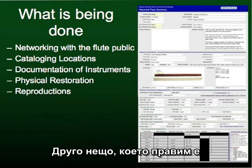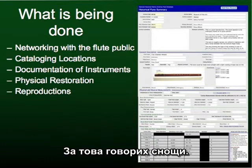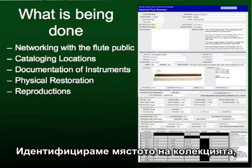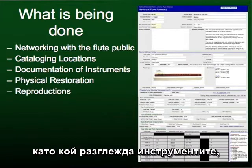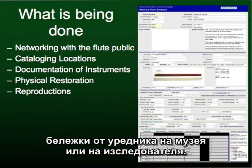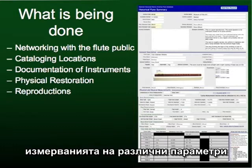One of the other things we're doing is we're putting together what we call a historical flute database. Actually, Carolyn, this is what I was talking about last night. We're identifying the location of the collection and all the important information. This is a relational database model. Who is reviewing the instrument, curator notes as well as reviewer notes. And then we get into the very specifics of measurements of all these different parameters.